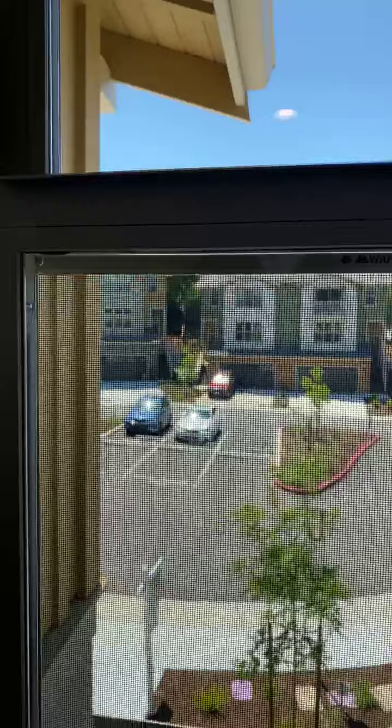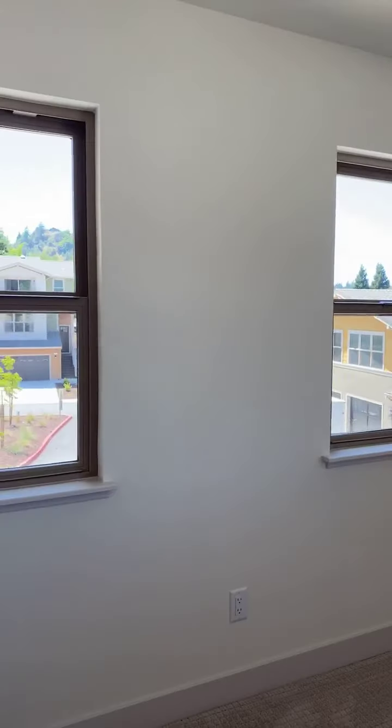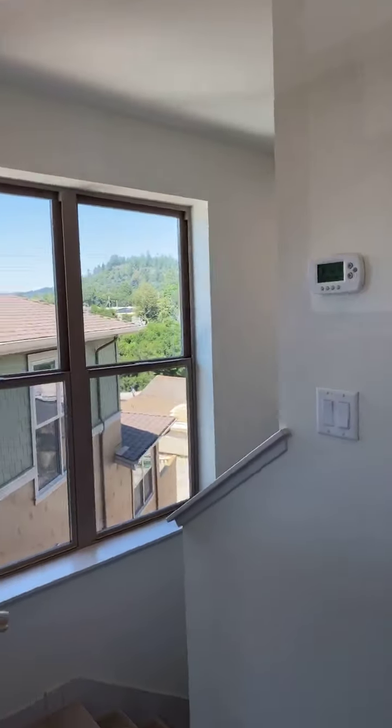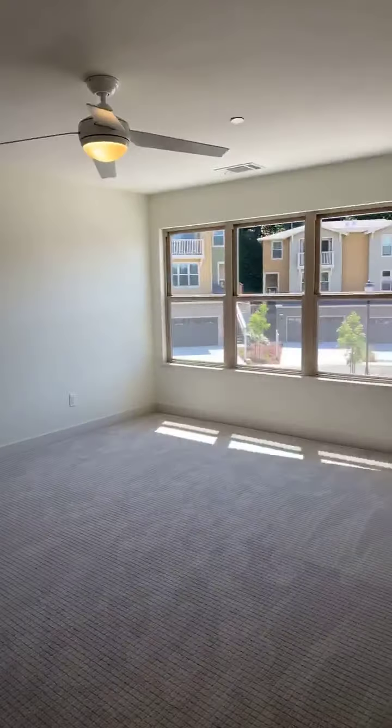So this is a perfect area for an office. If this were me, I would have my office desk here in the corner and be able to enjoy all that natural light. You have several windows, would really have a nice, bright office.